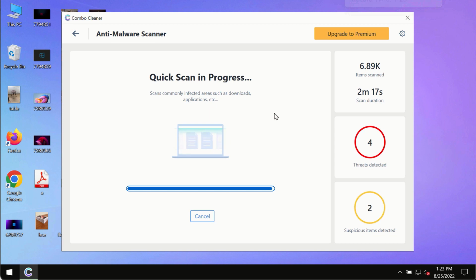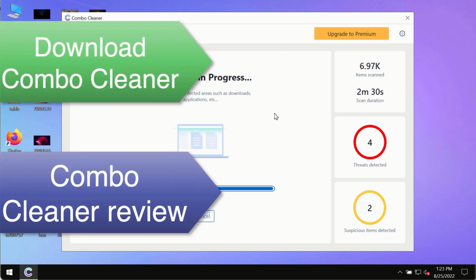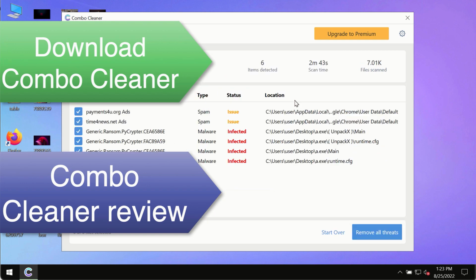However, we strongly advise that you consider upgrading to the premium license of Combo Cleaner antivirus. This is the best way to remove any possibly hidden malware from your system and to keep your data always protected against any other possible malware attacks. So use Combo Cleaner Premium license to make sure your system is always under the defense against all contemporary threats.